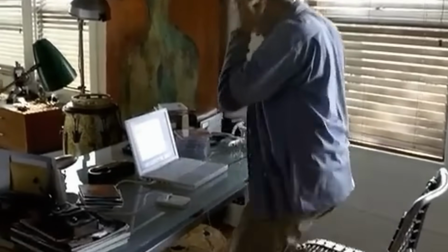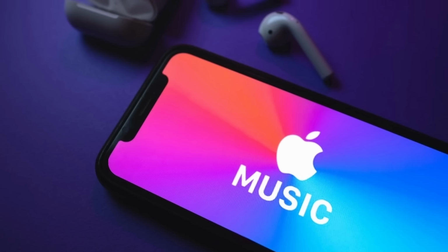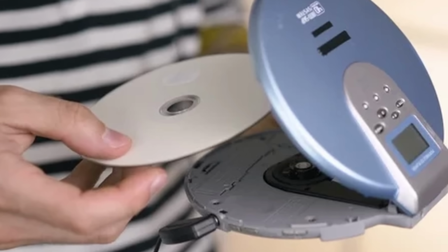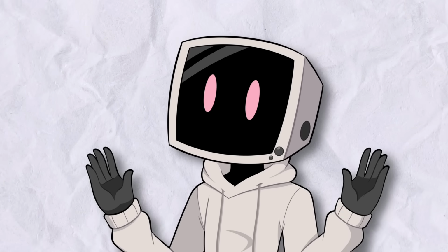If you weren't around for the early 2000s, it's kind of hard to explain just how big of a deal the iPod was. Before streaming, AirPods, or phones that could do everything, music on the go meant carrying a chunky CD player, a pile of discs, and hoping it wouldn't skip every time you took a step. It was clunky, it was annoying, and it was nowhere near seamless.